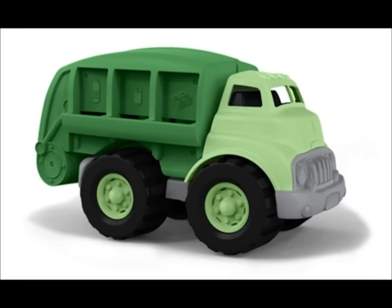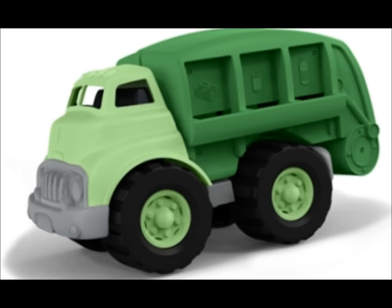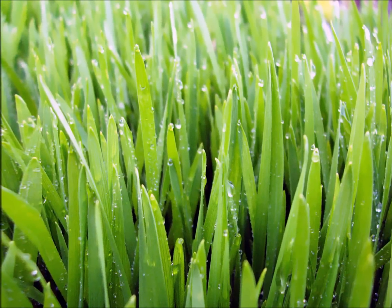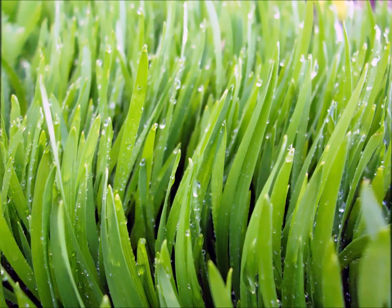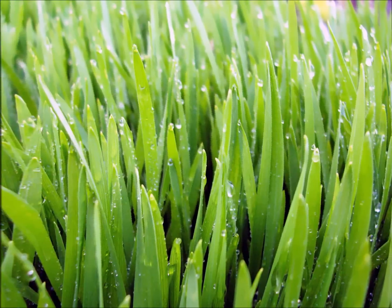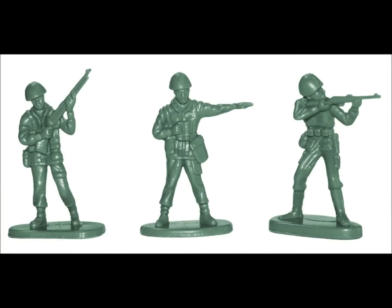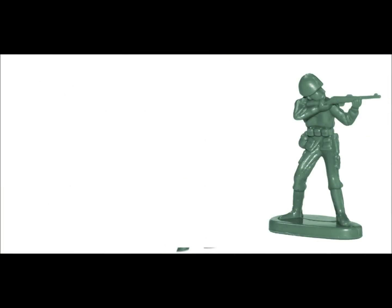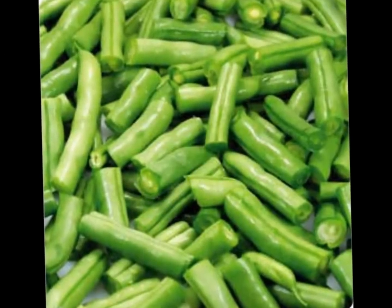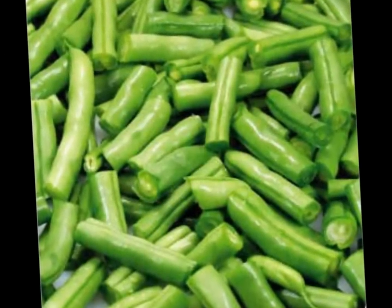Green. Yay! This grass is green. Green beans and broccoli are green vegetables.